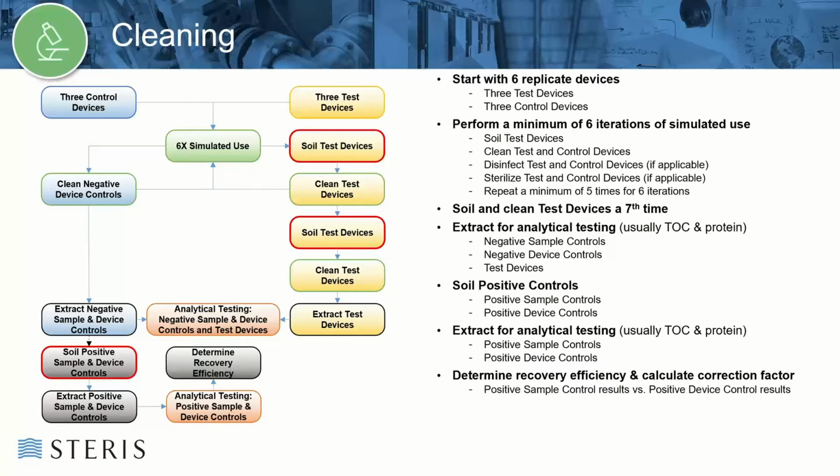So if we know we put, for instance, 5 micrograms of soil on your test device, and I'm only able to recover 4 micrograms, then we know that our recovery efficiency is only 80%, and we have to have a correction factor of 20% added to whatever we recover from our devices. So we determine the recovery efficiency, and then that recovery efficiency is applied to this testing that was done previously on the test devices to show whether or not the test devices were actually able to be effectively cleaned and met the acceptance criteria for both TOC and protein.